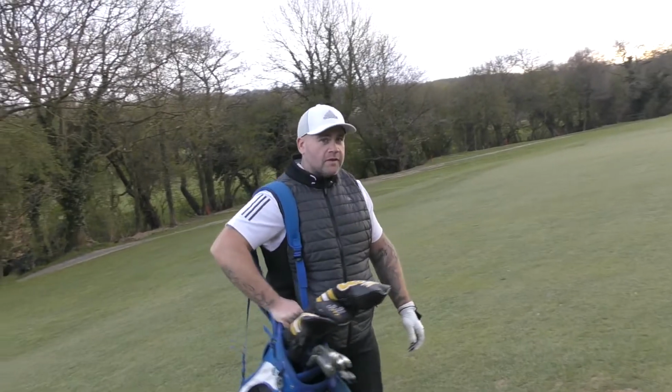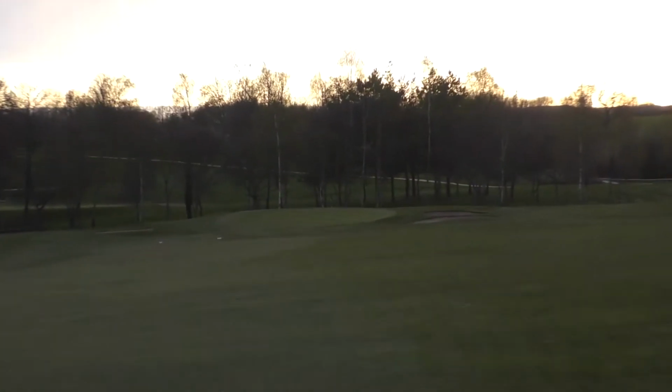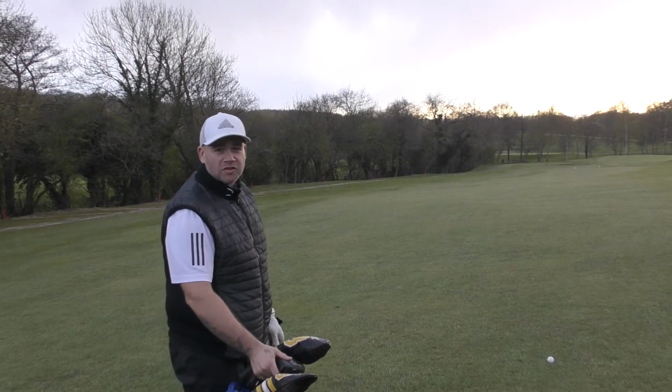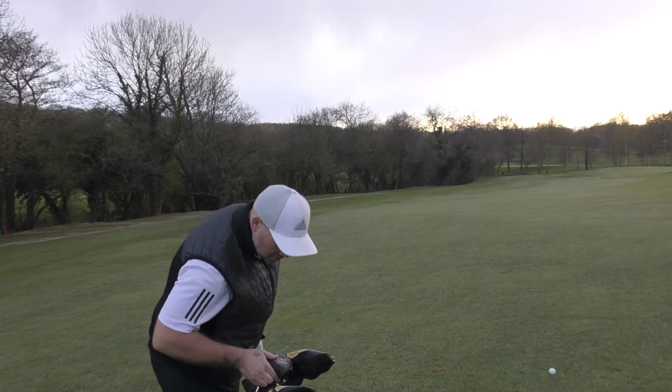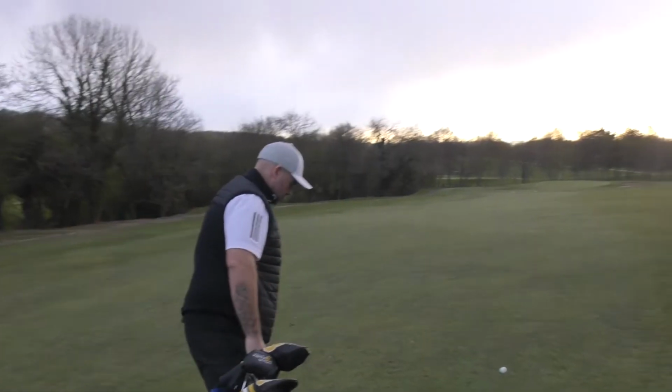So we've just jumped across to the 8th. We've got 150, we're playing it from the 150 markers. Pin's like front middle. Yeah. What club wise are you thinking? 7 or 8. There's a bit of wind behind me, but I think 8 will get there. Again, similar to the last hole, I think you can bounce this one short and it's going to get there. I'll try it once.